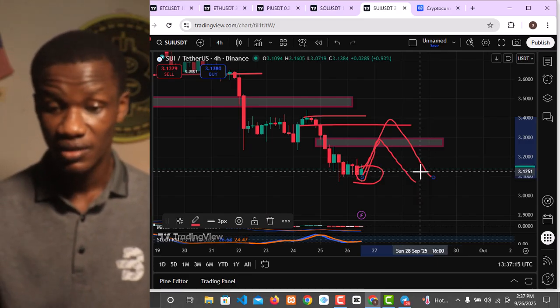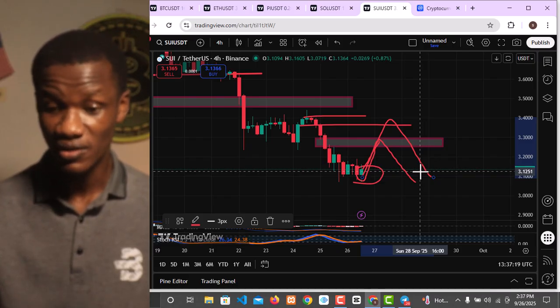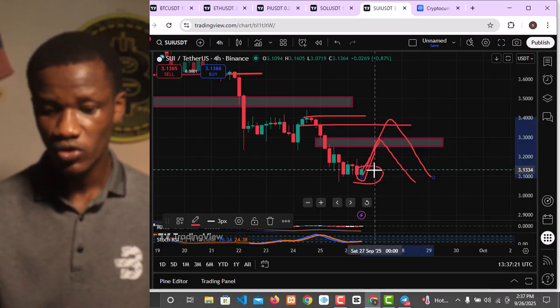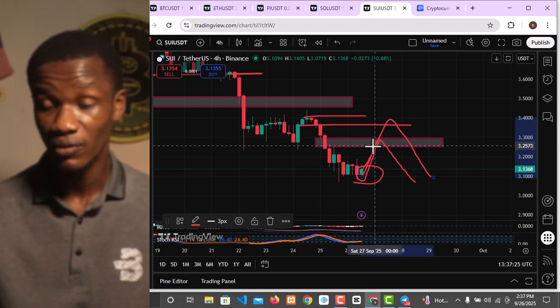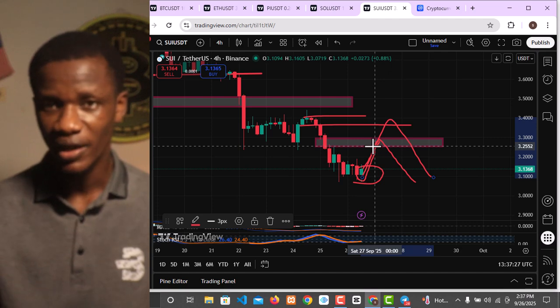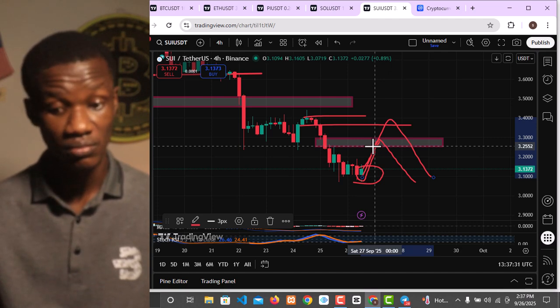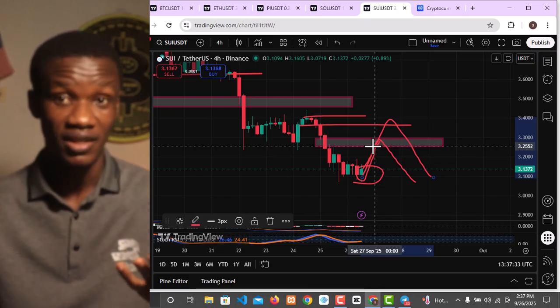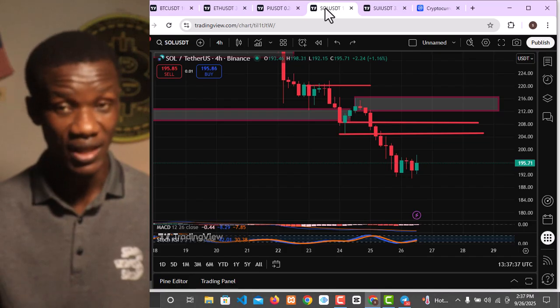If you trade SUI, or you have coins on the SUI ecosystem, that means once we begin to see some interesting move on the price of SUI, of course, those tokens or coins on the SUI ecosystem are going to maybe have a significant move, even though it's not much. The same thing goes for Solana.